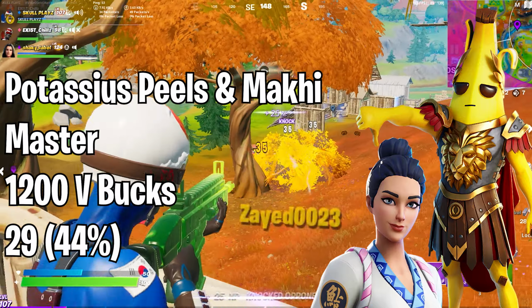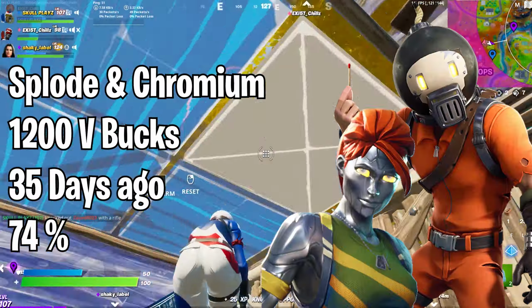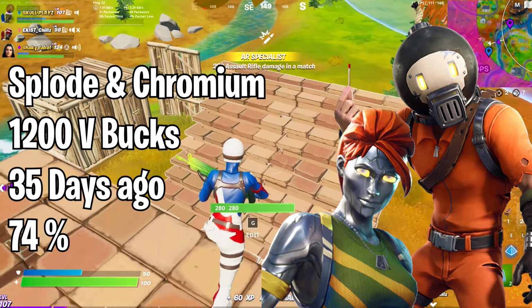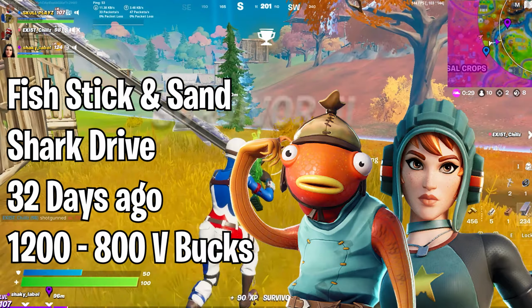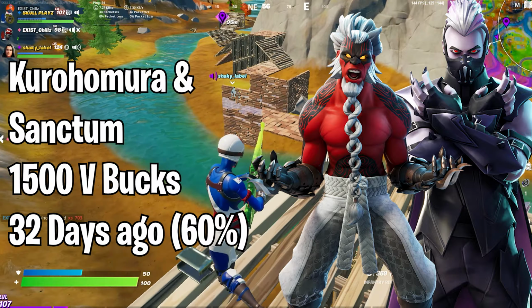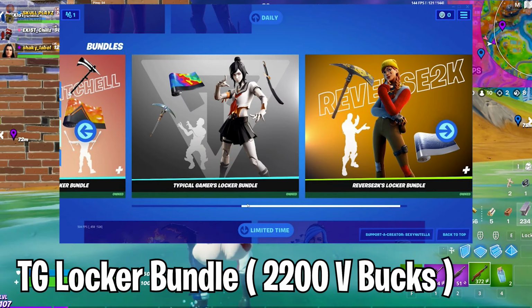Upon daily sections, we might get to see skins like the Potassius Peels and the Master Marky Master, which was last seen 29 days ago with a chance of 44%. Upon next, we have the Splode and the Chromium, which was last seen 35 days ago with a chance of 24%, which costs 1200 V-Bucks. Also, we might even get to see the Fish Stick and the Science Shark Drive, which was last seen 32 days ago with a chance of 45%. Upon next, we have the Kuro, Hamura and the Santum, which was last seen 32 days ago with a chance of 60%. Also, we might even get to see the typical gamer locker bundle very soon in the item shop.